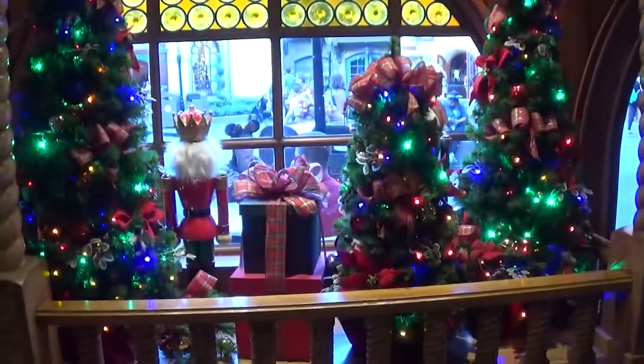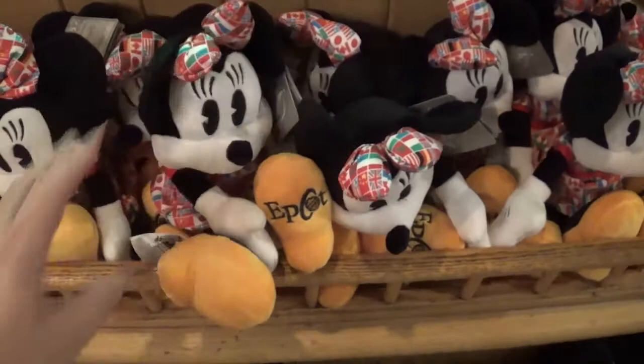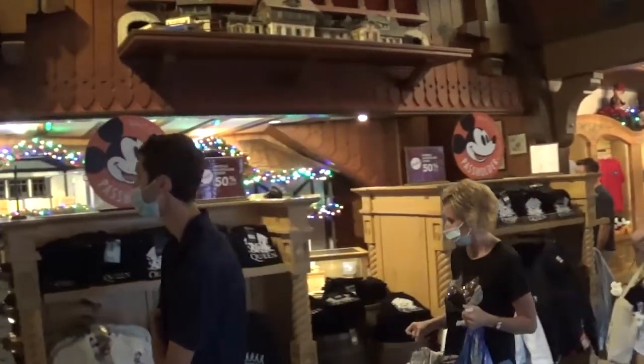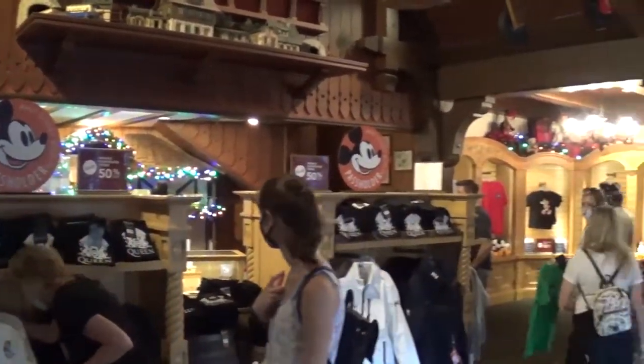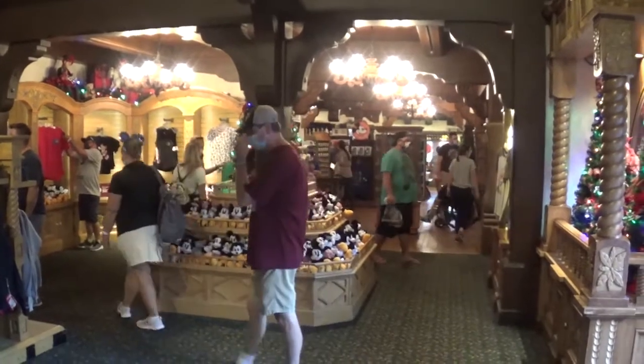When you're at Disney, always look up because they always have cool stuff on top. Look at that. Isn't that awesome? Of course, the windows are pretty fancy for Christmas. Of course, it wouldn't be a store without some stuffed animals. $22.99. This would be World Showcase item, so this would be 70% off. Just be careful what you get. Make sure it's a World Showcase item, or you won't have a full discount price.